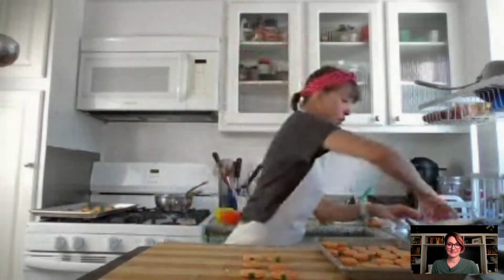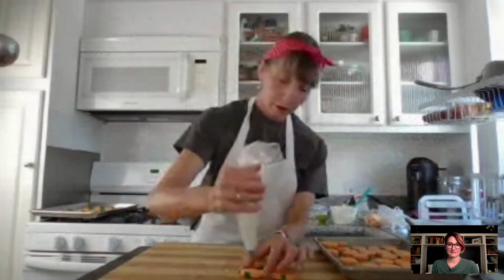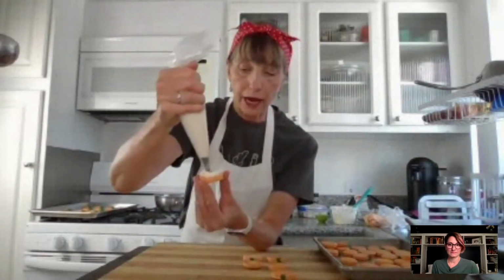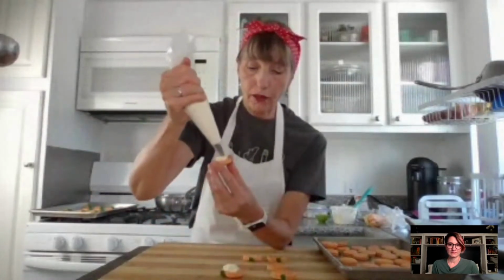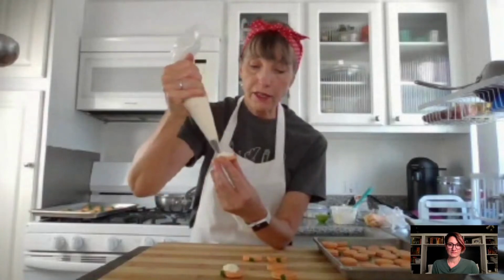And then you're just going to, usually I'm perpendicular, right? And you have a choice. You can pipe on the edge to the middle, or you can pipe in the middle and go to the edge. But we want to see the filling. However, we're going to put this topper on and press down a little bit. So that's good. We don't want to overfill.